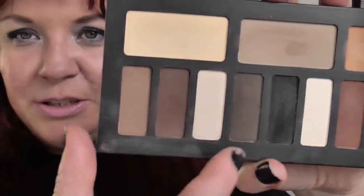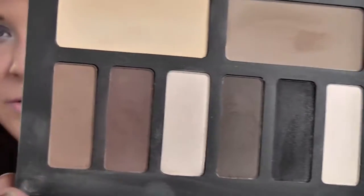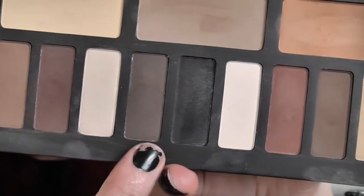But they're arranged in 3 quads, so these 4 work together well, so do these, and so do these. Can I just say that this colour here is just insane. I wore this all over the lid yesterday and I just love it. It's such a beautiful, cool toned, really dark brown shade. A little bit of fallout because they are quite powdery, but they're so intensely pigmented. They're so pretty, they blend beautifully.